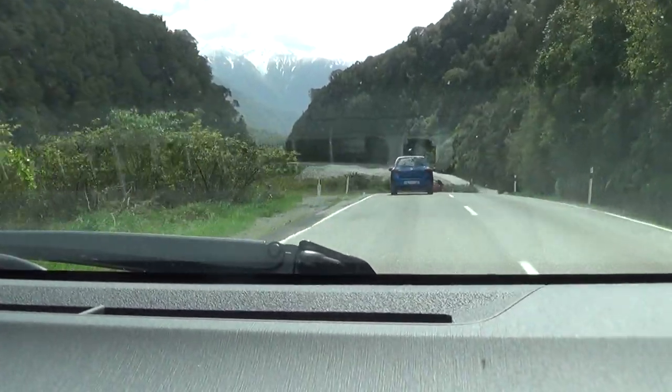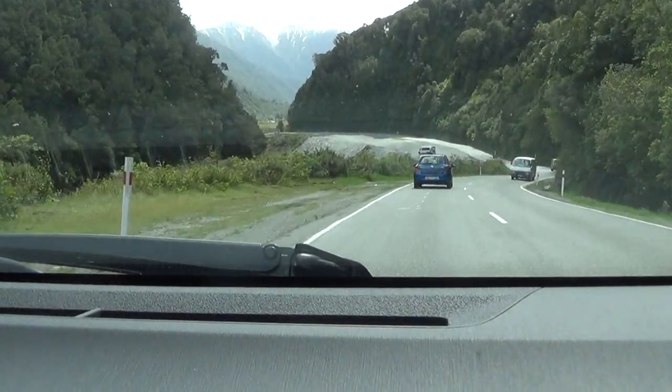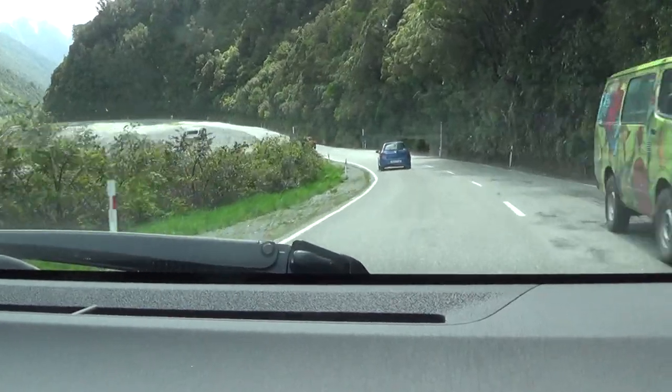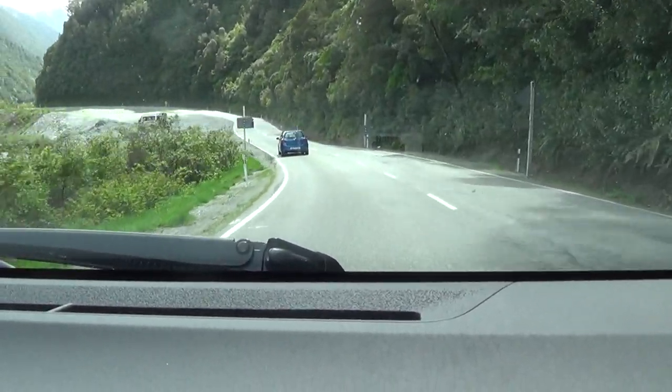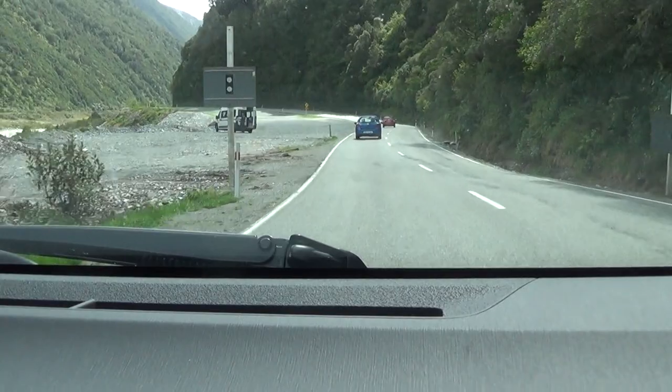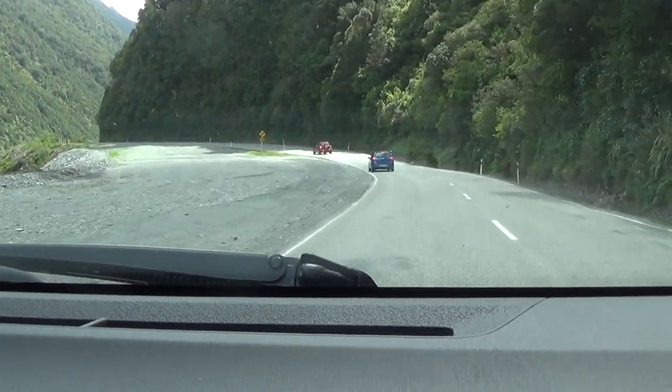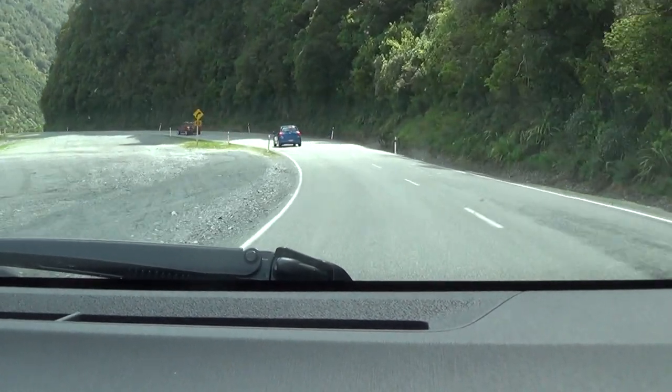Yes, the little waterfalls are flowing quite strongly. Obviously going to put the road across there, aren't they? He's going fishing.